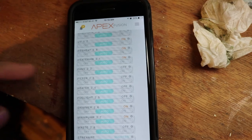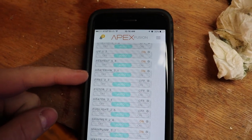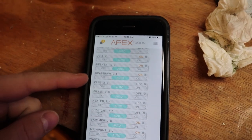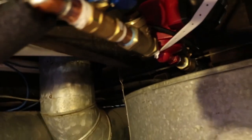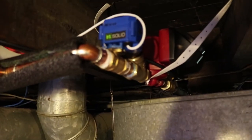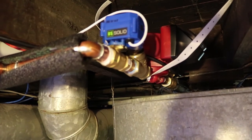So the system is up and running. You can see that heater hot water 2-1 is on right now, and that is the hot water heater system. And we go over, you're not going to be able to hear anything because the pump is dead silent, to the point where you can't hear it at all, even if you stick your ear right next to it.